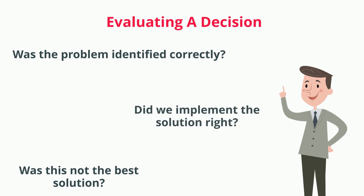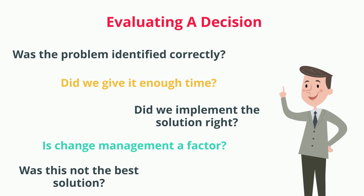Was the solution correct but the implementation was faulty? Has there been sufficient time for the implementation to take effect? Some solutions take months before they are fully implemented by all stakeholders. Is change management a factor?